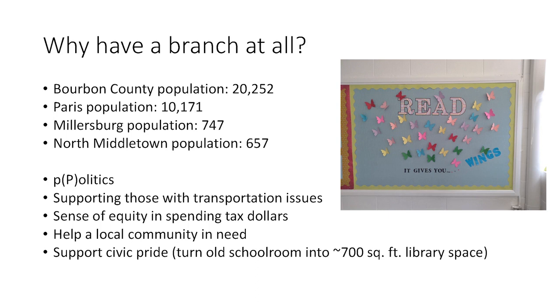For me, it was a sense of equity in spending our tax dollars. We're taking in money from all over the community. People who own property in those really rural areas are paying taxes to support a place that they're not necessarily using much. And if we can provide something to them, then I think they're actually getting some return on their dollar, and I think it's a lot more fair.